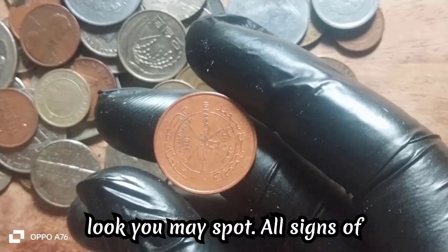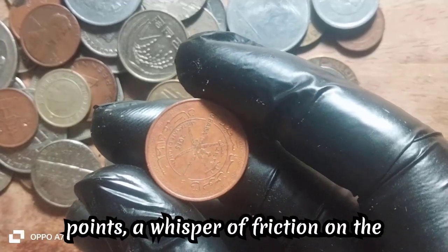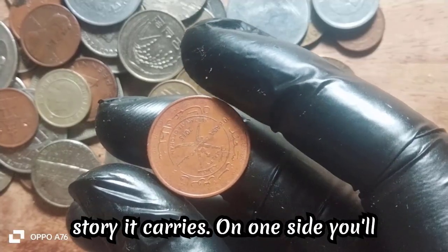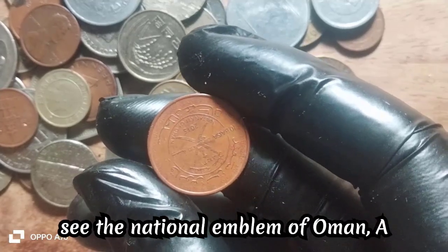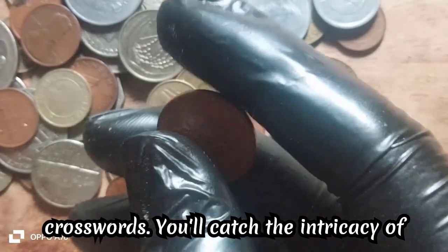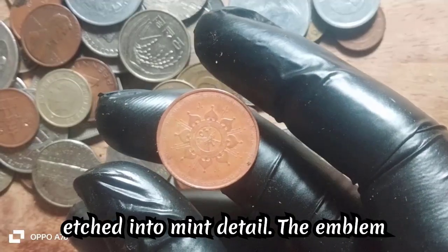You may spot small signs of handling, microscopic wear on the high points, a whisper of friction on the edge, but nothing that diminishes the story it carries on one side. You'll see the national emblem of Oman, a curved khanjar dagger set over 2 crossed swords. You'll catch the intricacy of each blade, each curve, each line etched into mint detail.